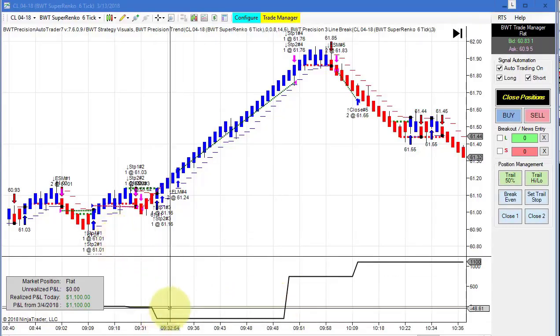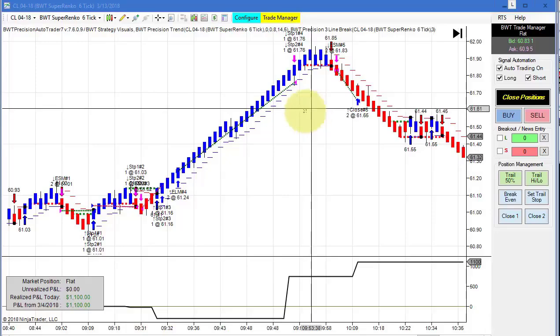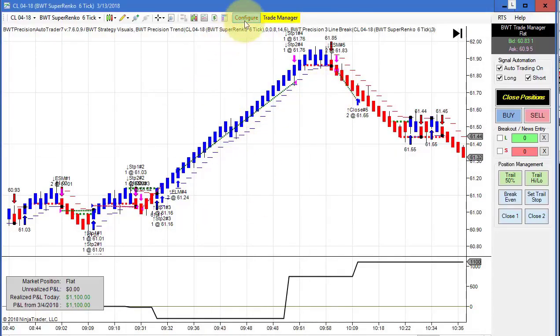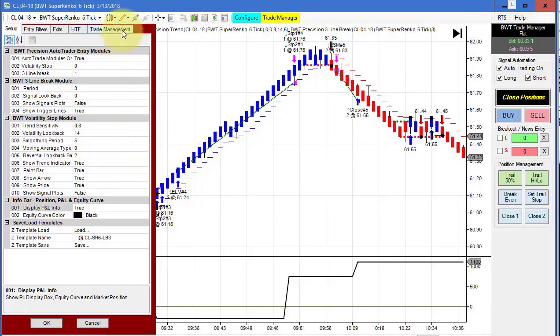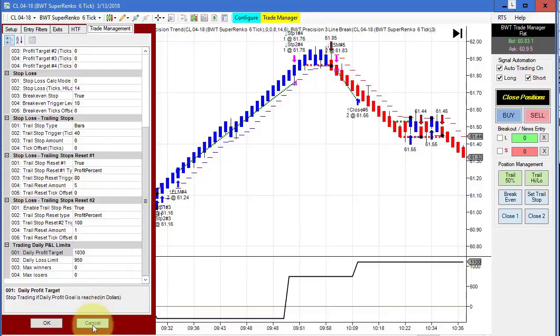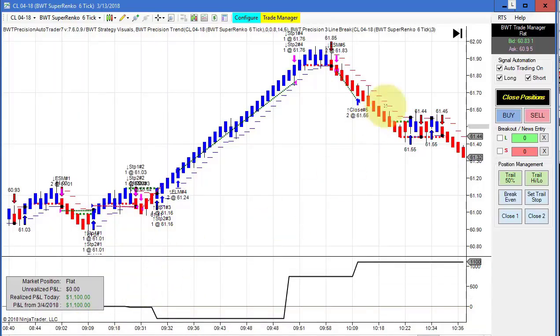Okay, the crude oil on a Super Renko 6-tick chart using our line break logic. Couple of losers off the open, followed by a really nice long trade and then a short, and this did 1100, trading 2 contracts, and our goal is 1030. So a lot of 7 ticks positive slippage, very strong.